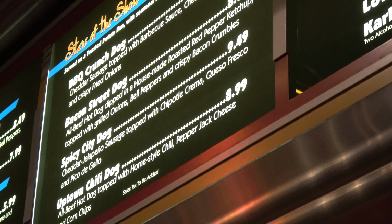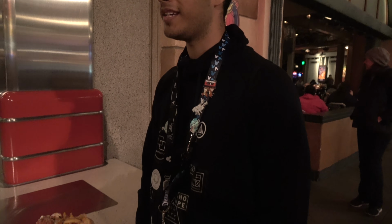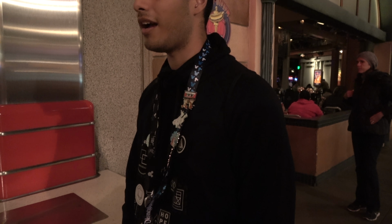Sea dog cheddar, a jalapeno sausage topped with chipotle cream, queso fresco, and pico de gallo. Look at that. Nice. I think Ivan just got the all beef hot dog. Plain. Yeah, he's probably going to do some double ketchups on there. Did you get a drink? No, I have my drinks.